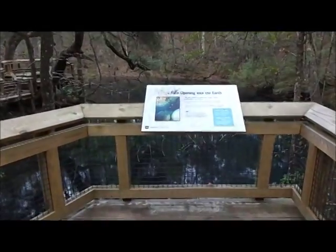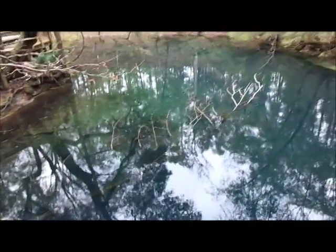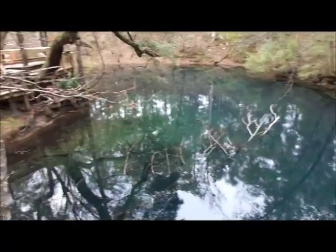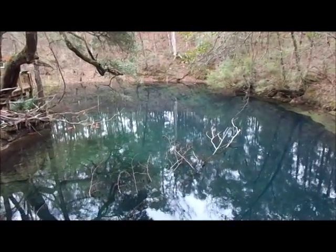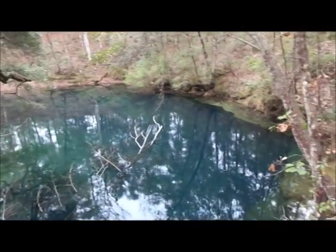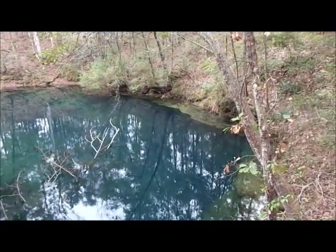And this is Hammock Sink, a nice little overlook and boardwalk. But this connects down to the aquifer. Beautiful water down there. It's a caving system. They've actually explored some of it. And they found out that the sinks here connect with the aquifer at Wakulla Springs. All the underground water is connected. You can kind of see the limestone shelves in the water over there.